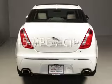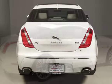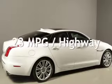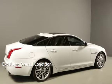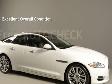Estimated fuel economy for this vehicle is 15 miles per gallon in the city, and 23 miles per gallon on the highway. This vehicle is in excellent overall condition. Ask to see the free auto check vehicle history report.